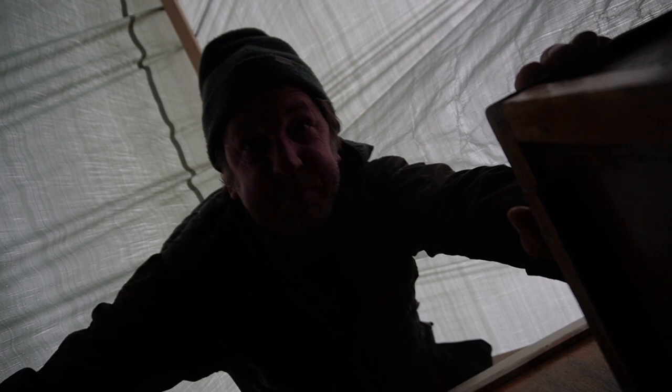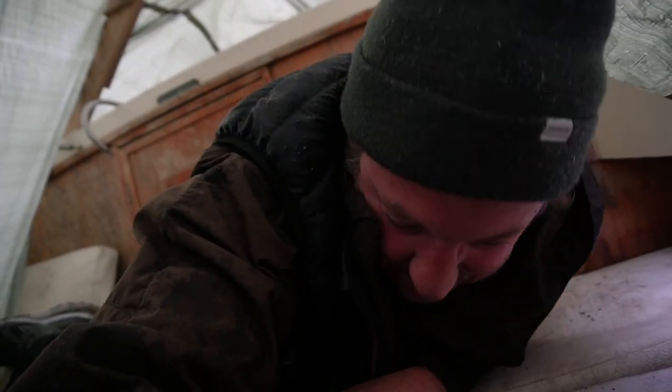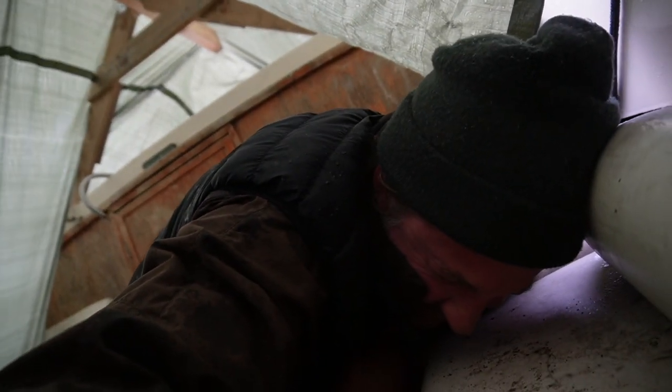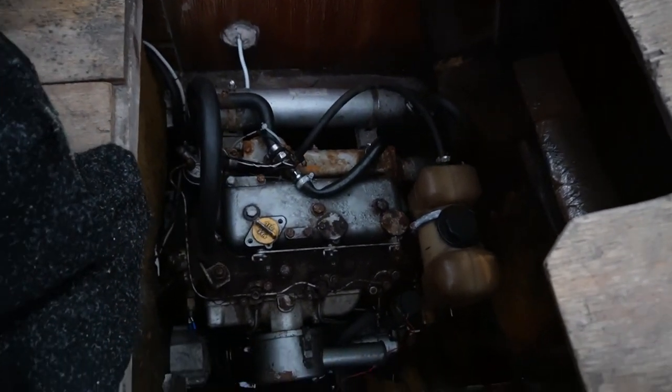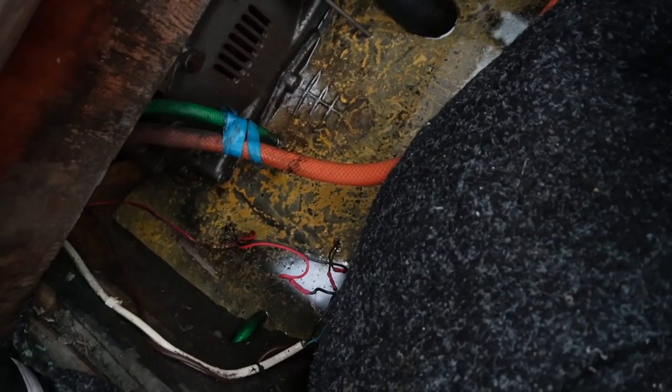Oh my god! Head first! Coming in! Oh. Oh my goodness, Lord! All right, let's find the engine. Well, hello. Oh. That's a lot of water.